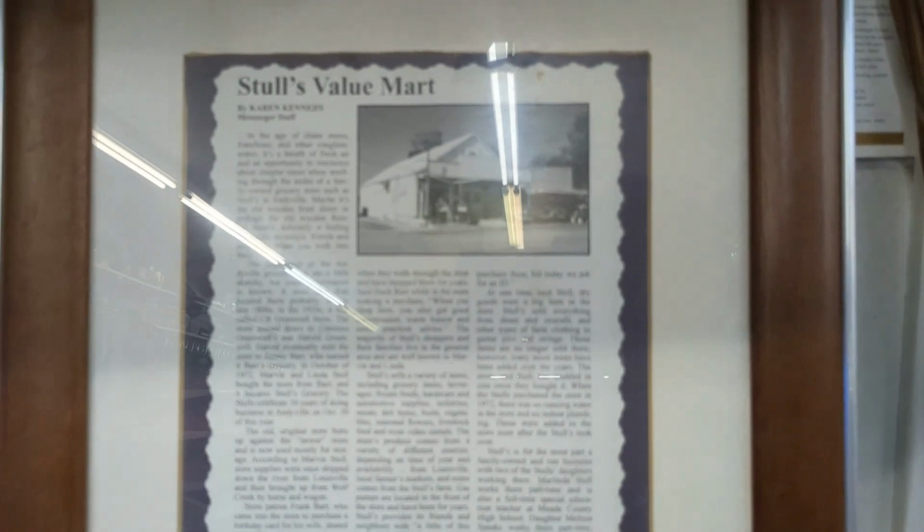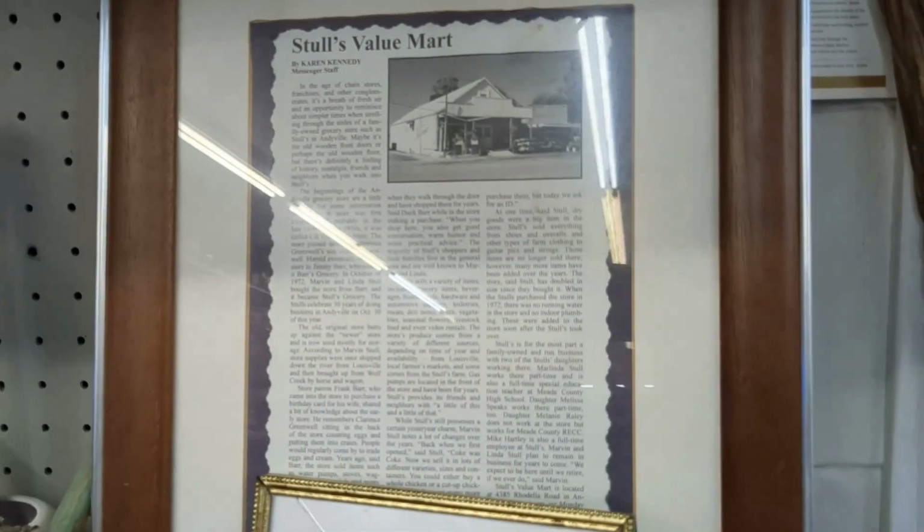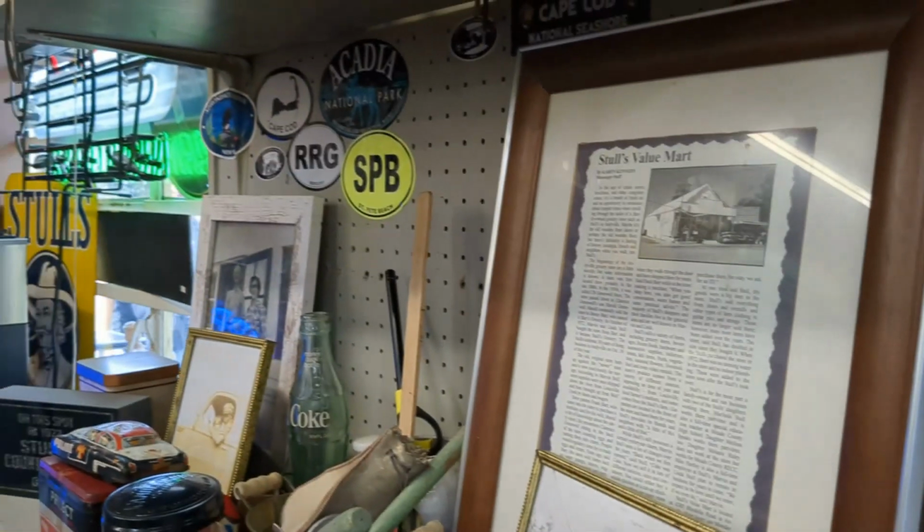We have some of the original items. Back in the back, we have one of the original dollies that was here whenever they loaded feed. Like for animals, they had animal feed on the side here, and they would load it with this dolly. It's pretty cool. People come in all the time with history of their grandma bringing them in here.